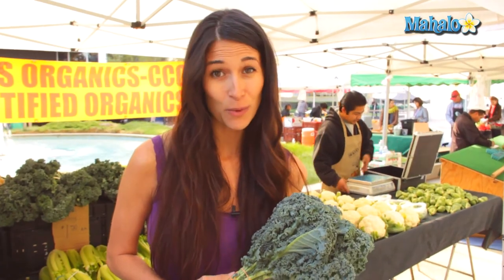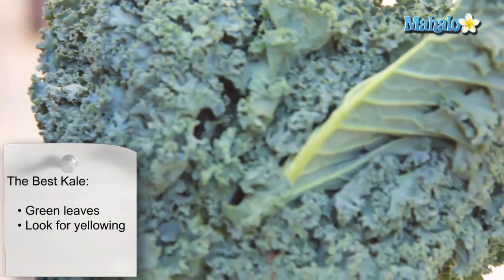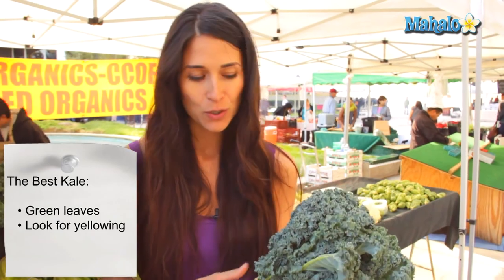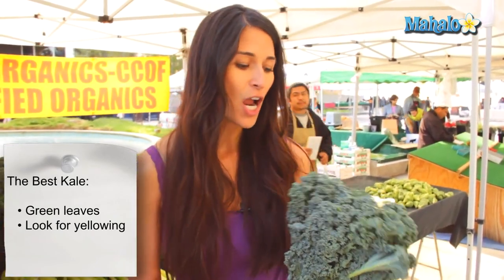So when selecting kale, what you want to look for is a nice bright head of kale. You want it to be nice, bright, vibrant green, and make sure it doesn't have any yellowing or discoloration, because that could mean that it's been sunburned or it's been allowed to ripen too much. So a nice deep green color.